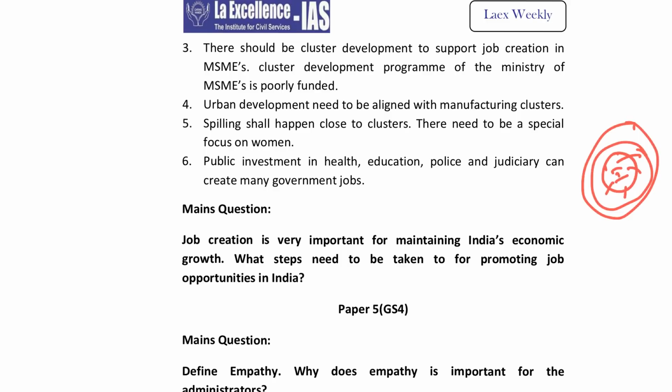At the same time, public investment in health, education, skills, police, judiciary, if it increases, usually this also will take up more jobs. In a country like India, where a lot of facilities are required at several levels and services are required, government alone can provide lot of job opportunities to these people. So these are some of the things which we need to see with respect to this week's magazine. Right, guys? I hope all this is clear.